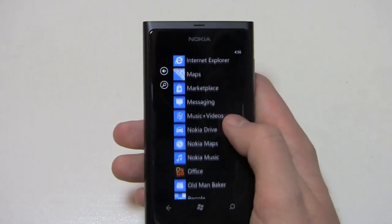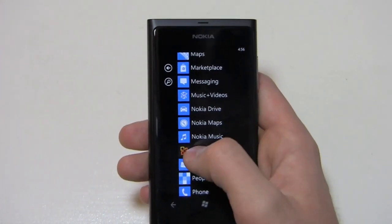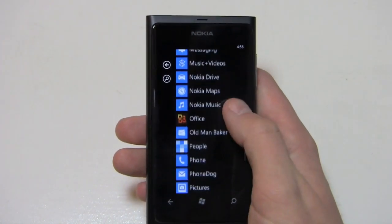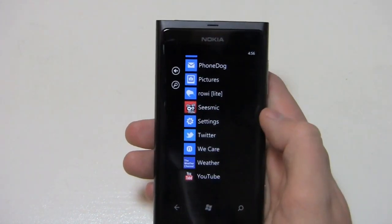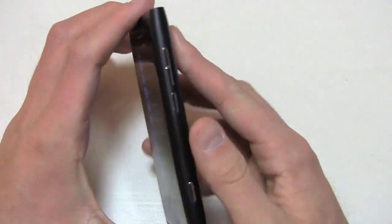What you do get, though, out of the box with this, three unique Nokia applications: Nokia Drive, Nokia Maps, and Nokia Music, which we'll cover. And then, of course, you get Xbox Live, Office, you get my email account, Old Man Baker. I've downloaded some Twitter applications. And then We Care, which is a Nokia way of submitting feedback on the Lumia 800. So it's a nice device.